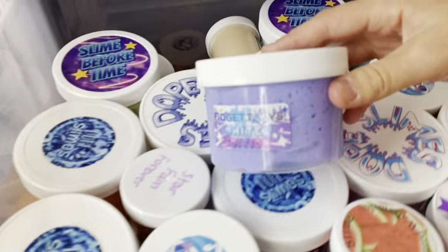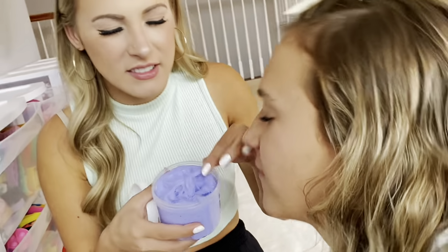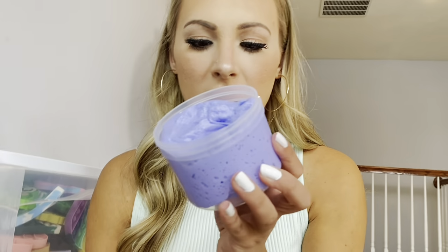Hey guys, it's this one. Oh. Wait, I think it's like a cake scent. A cake scent. Nope. Yes, it is. The scent is like birthday cake. It doesn't say it on here.